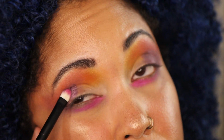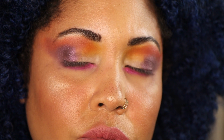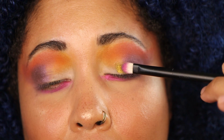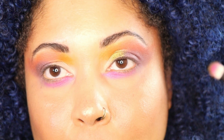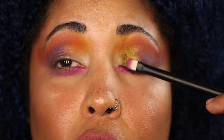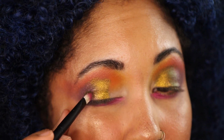Same thing on the other side. Other side. Yeah, y'all. I have to use the Aurora Flare. I have to use that. This is, what is it called? Phenomenon. I have to. And I have not wet anything, which makes me so happy because I don't even have my setting spray by me. But just look how beautiful these shades show up. No wetting, no tricks of the trade. And this yellow green is going over the purple so nicely.